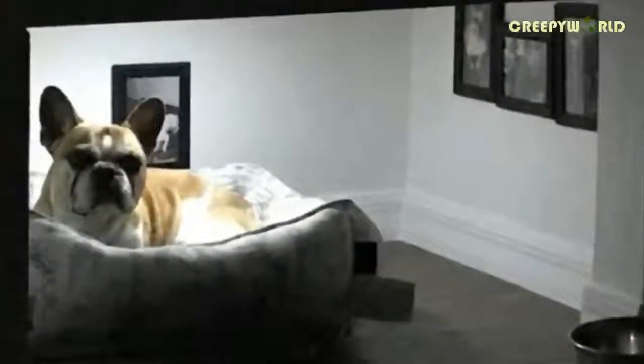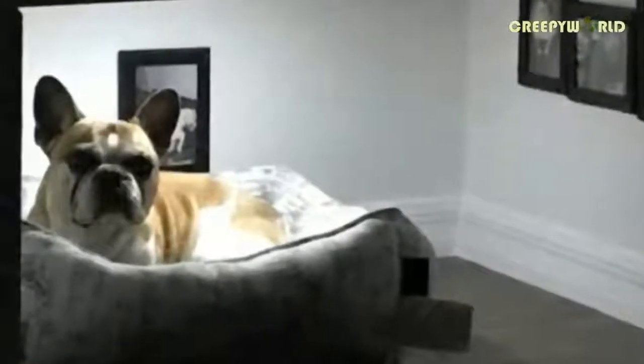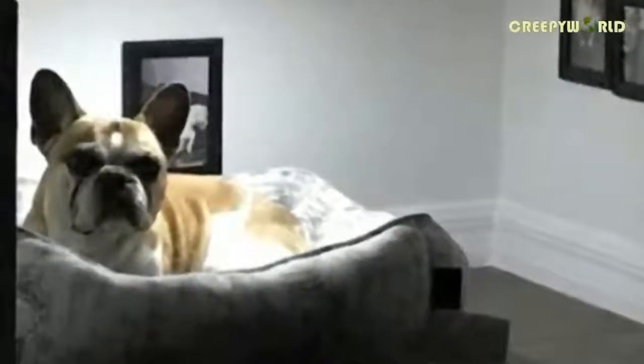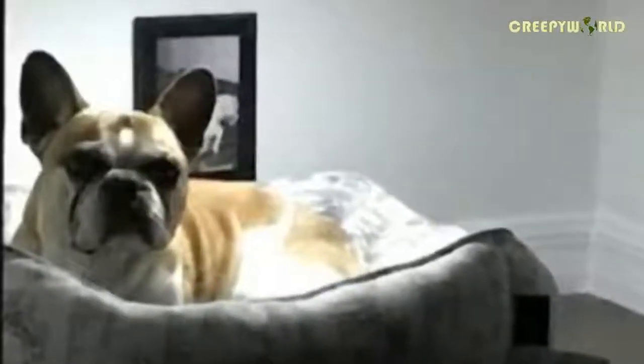David also installed a tiny nightlight for Hennessy in case he had trouble finding his way in the middle of the night. David wanted Hennessy to feel as comfortable as possible in his new home since moving can sometimes be traumatic for animals.